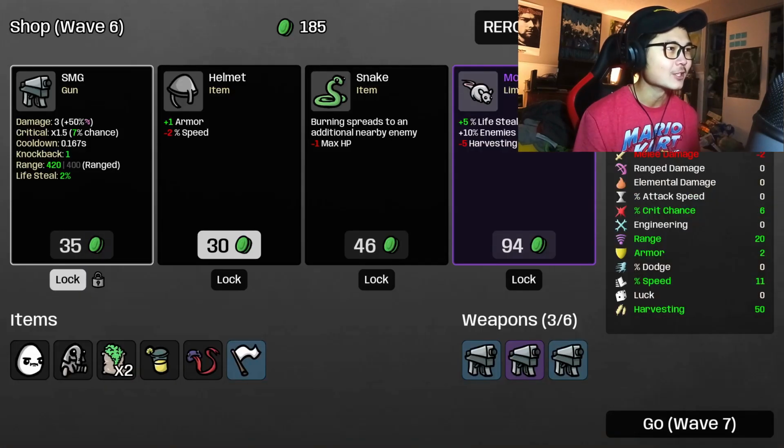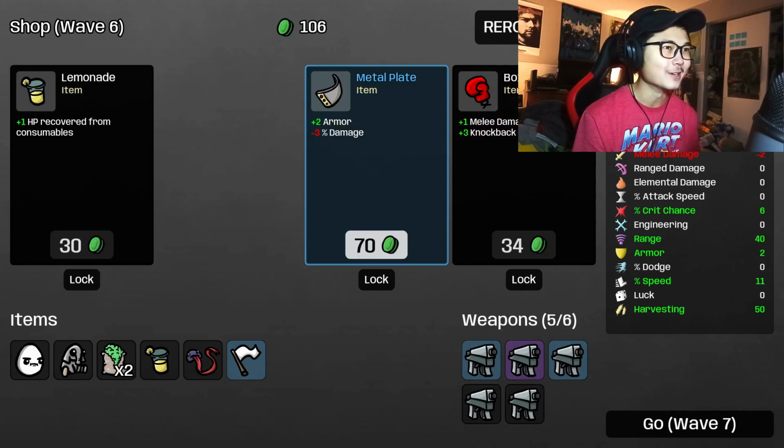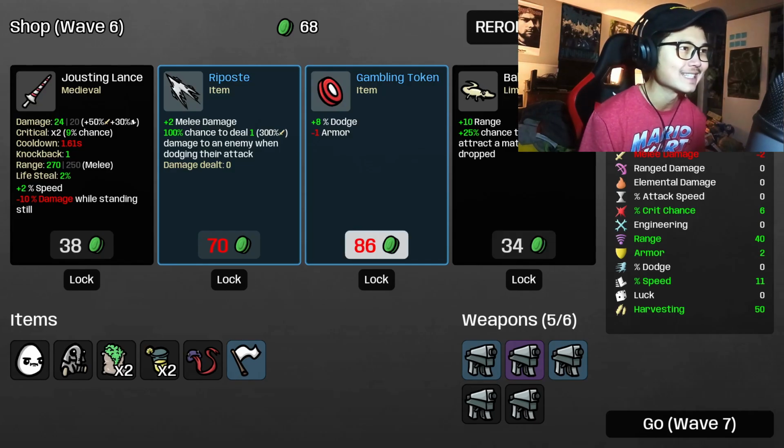I'm thinking damage. Yeah, definitely go damage on that. Pick up the next SMG. We're not going to combine those just yet. Oh, yes, we have another SMG. Lemonade is always a must. +1 HP recovered from consumables. You always want to get that.